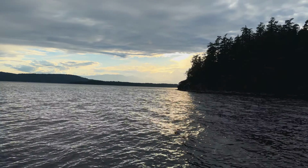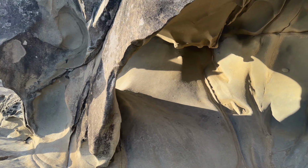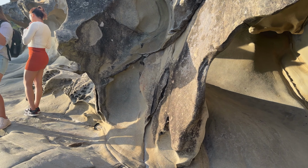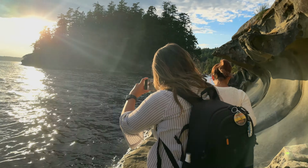Okay, I think we better skedaddle because all of this was above water when we got here, and it's now underwater. I've seen photos of this cave when it's in water, so we are gonna make our way out of here quickly. Okay guys, let's go.